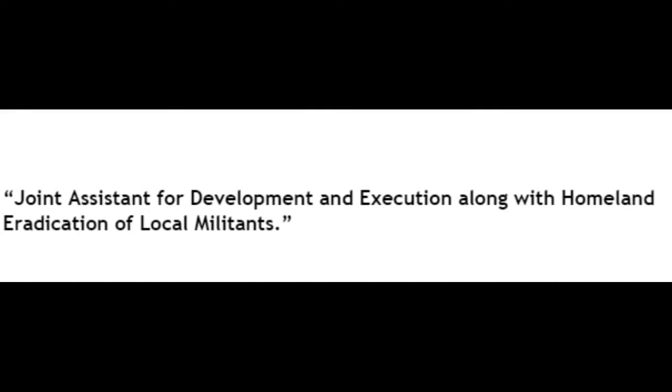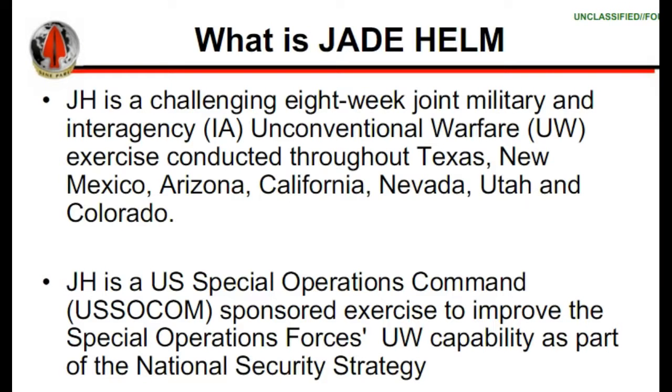Now, some people are saying that Jade Helm, which we're talking about, stands for the Joint Assistance for Development and Execution, along with Homeland Eradication of Local Militants. And it seems to point that way. If you look at the actual documents, Jade Helm is a challenging 8-week joint military interagency unconventional warfare exercise conducted through Texas, New Mexico, Arizona, California, Nevada, Utah, and Colorado. Guys, but we've seen this in Florida.